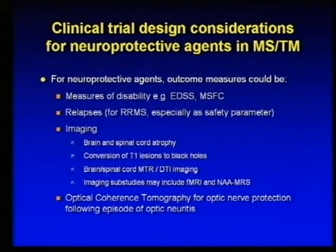The previous speaker covered a lot of the imaging biomarkers that one may think about, and so I won't go through this in much detail, except to highlight diffusion tensor imaging, which may be a very good way of looking at axonal integrity in the spinal cord as well as the brain. And this is an imaging modality that is being considered in the soon-to-start EPO trial in transverse myelitis.